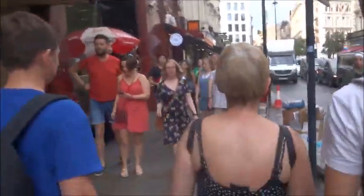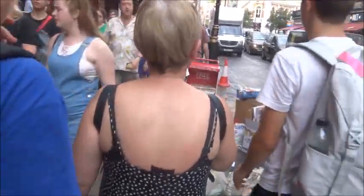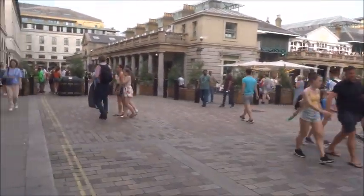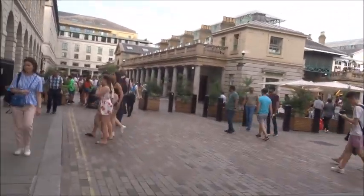Here we are at Leicester Square Station. Bit of deja vu, anybody? And here we are back at Covent Garden. Is anybody starting to feel a little bit of deja vu?